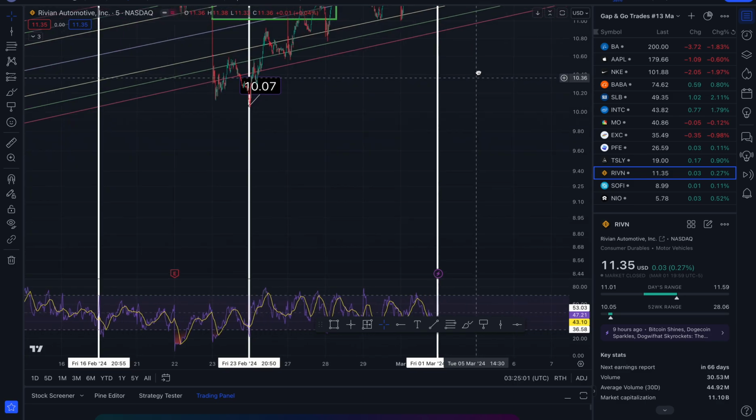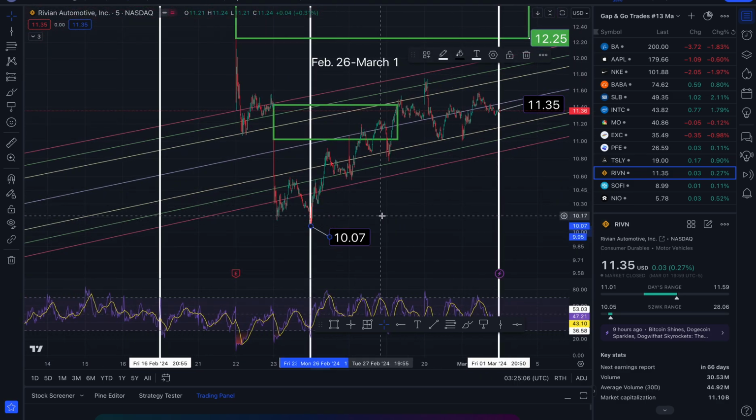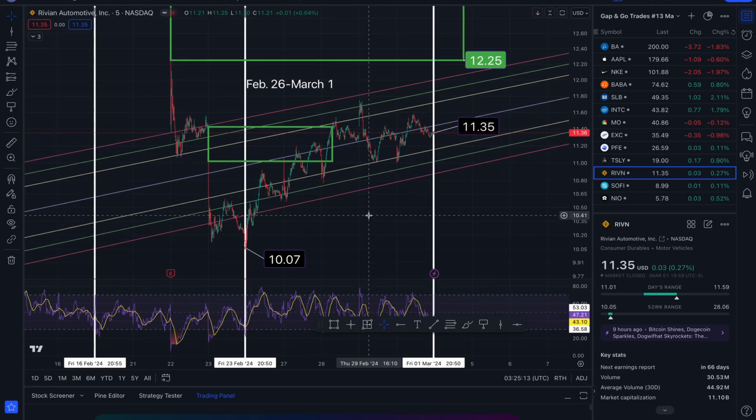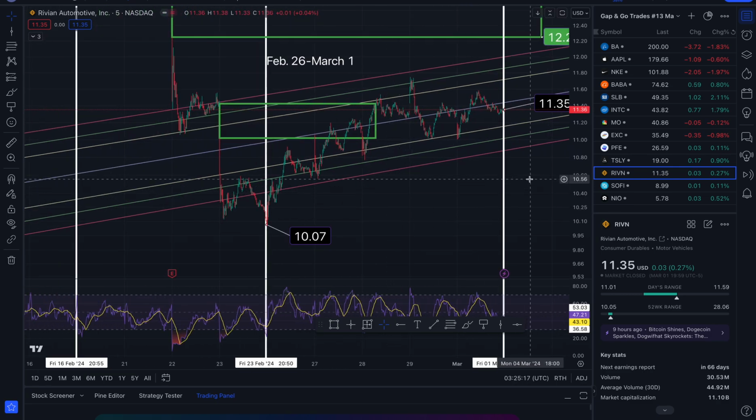going. To the south side, I did not see any threats. If you see a threat or a gap to the south side, please let me know. But I did check this previously when I started this gap, when I put it in as part of my gap and go trades.